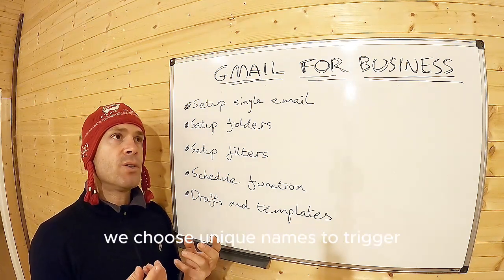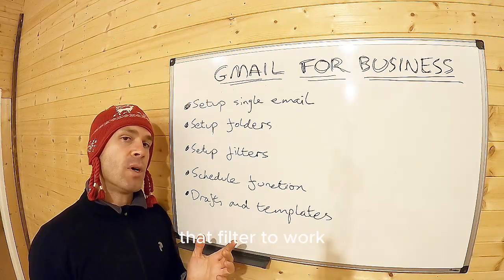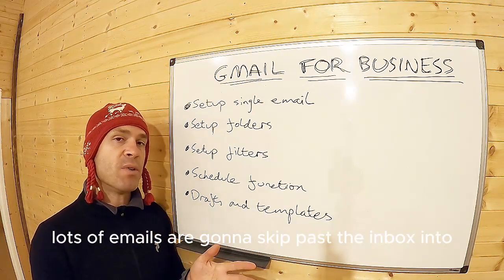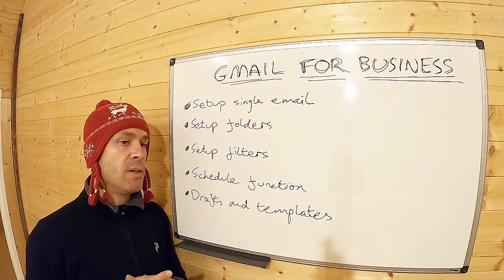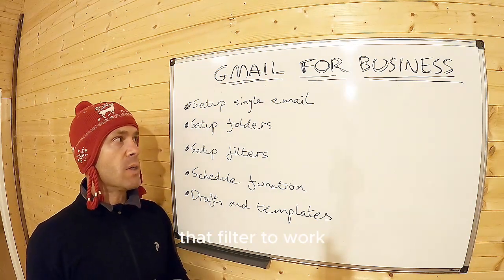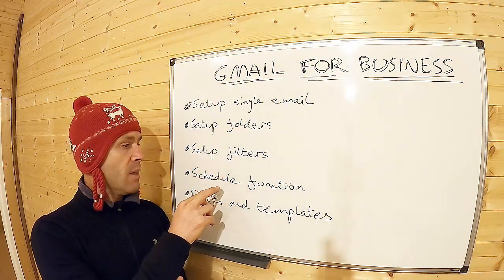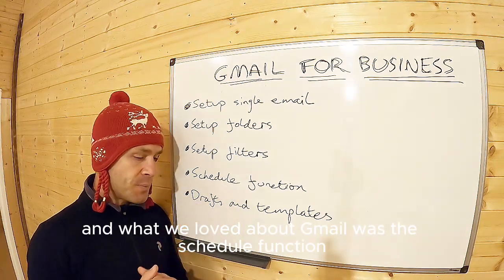And what we would do, we'd choose unique names to trigger that filter to work. Because if you just put Edward, lots of emails are going to skip past the inbox into Edward's folder. So we'd choose unique names as our staff names to trigger that filter to work. So you have your folders, you then have your filters that skip past the inbox. And what we loved about Gmail was the schedule function.